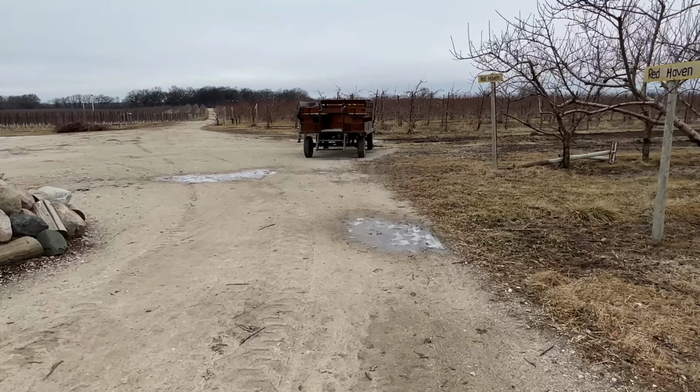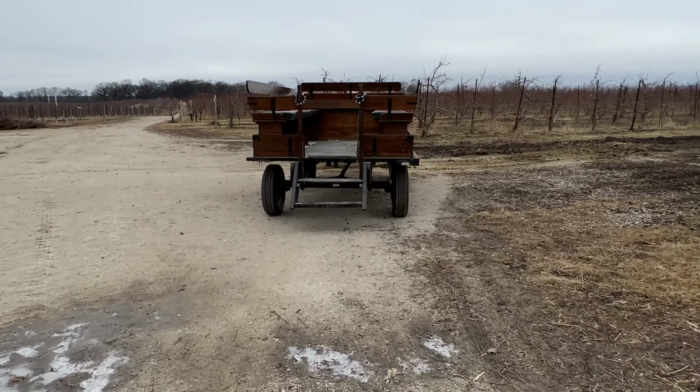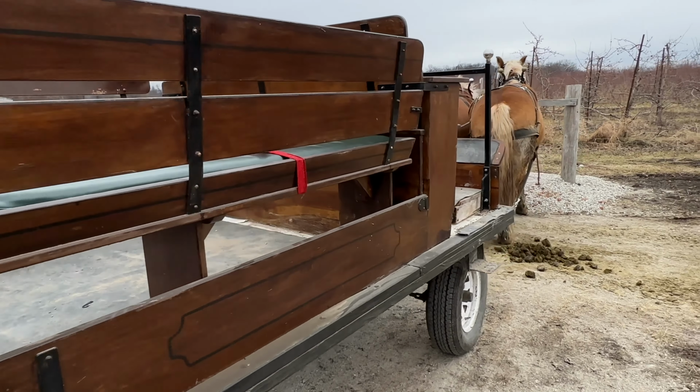Again, if this were a snow-covered day, this would be a sleigh, and I actually think that the sleigh ride might be really smooth because the packed snow makes it a nice smooth surface. But this is going to be on wheels, kind of similar to what I would expect a hayride to be.